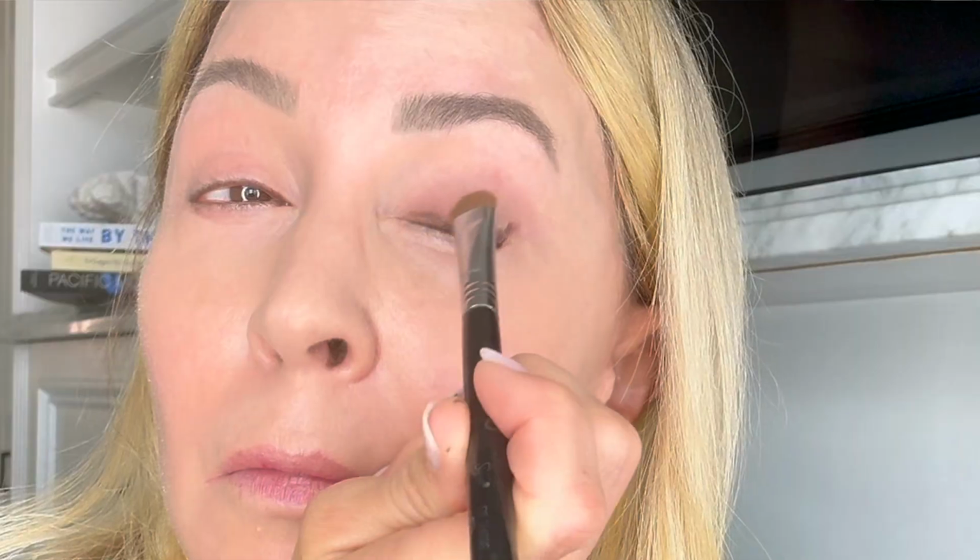I line the top of my lid with a brown pencil as close to my lash line as possible. Then I'll take a shadow brush, swipe it through a brown shadow, and lightly smudge it over the liner in upward feather-like strokes for a soft, defined look. Liquid liners, I never use liquid liners. They're way too harsh, and I'm not 20.